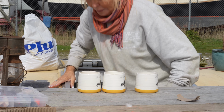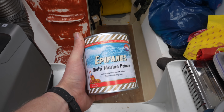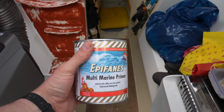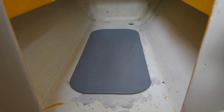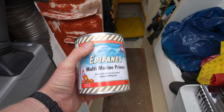Primer, I'm going to use this Epifanes Multimarine Primer. Every time I've used it, it's been really, really good. It's like a single component. I've used it on floorboards down there which still haven't been painted, and it's worked out really well. And last time when we painted in here, we didn't prime it, and it sort of chipped off in a few places, and so this time we're priming.